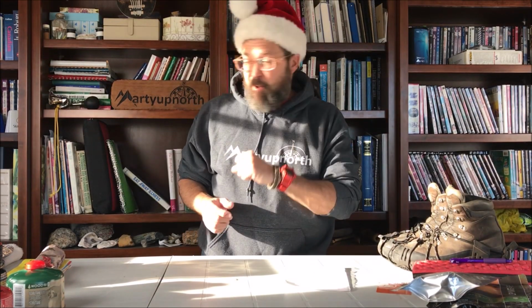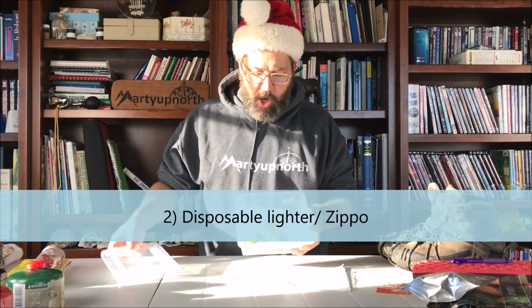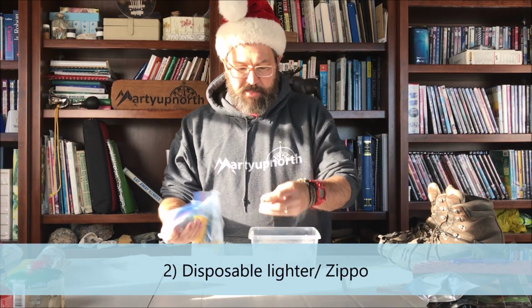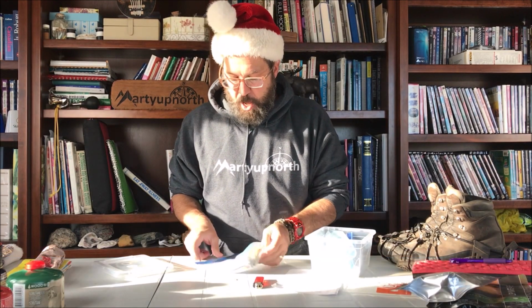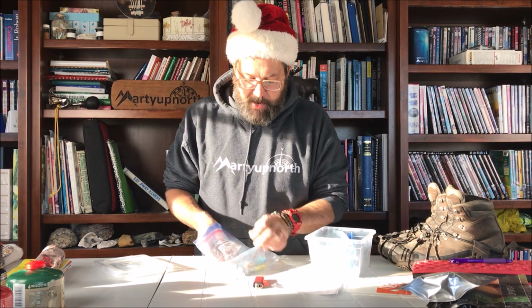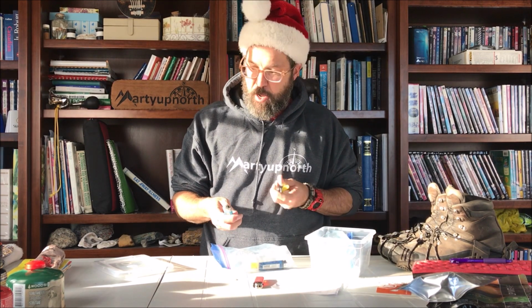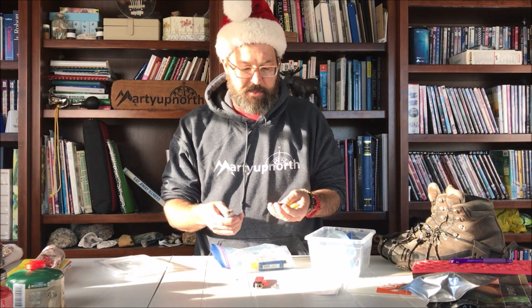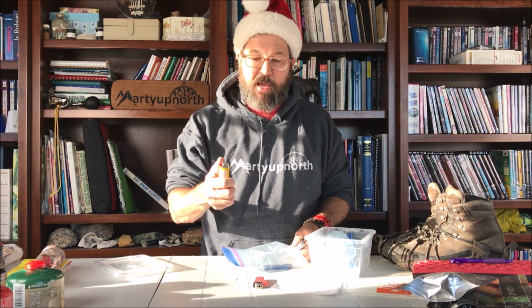Number two is a very, very, very cheap item that every backpacker will appreciate. I have a box full of them, but it's a lighter, especially if the backpacker in your life is not a smoker. They might not always have a lighter handy, and lighters come in different sizes, different brands. We're all familiar with the Bic.